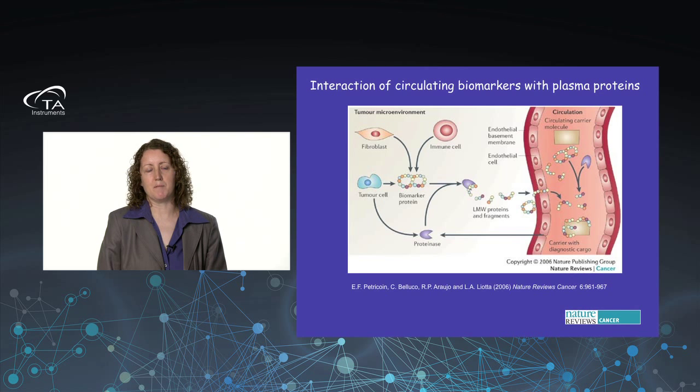So this was supportive of a so-called interactome hypothesis, which contends that circulating biomarkers, proteins and peptides can enter the blood circulation and become complexed with circulating carrier proteins. If this was the case for a protein such as HSA, a very significant and abundant carrier protein, then that would have a very significant effect on the DSC profile.